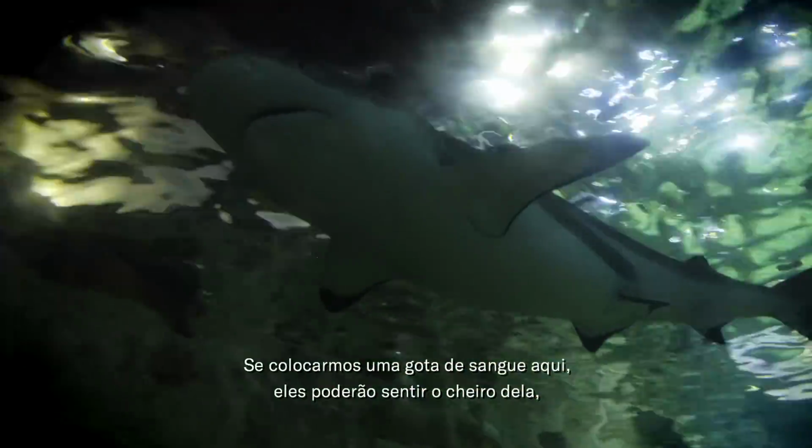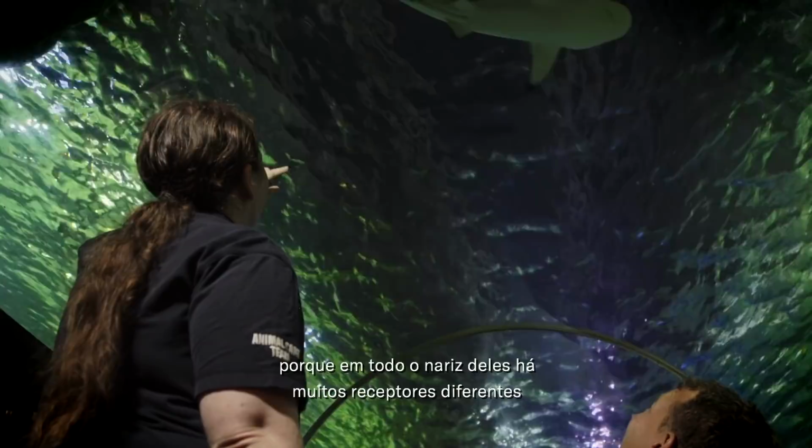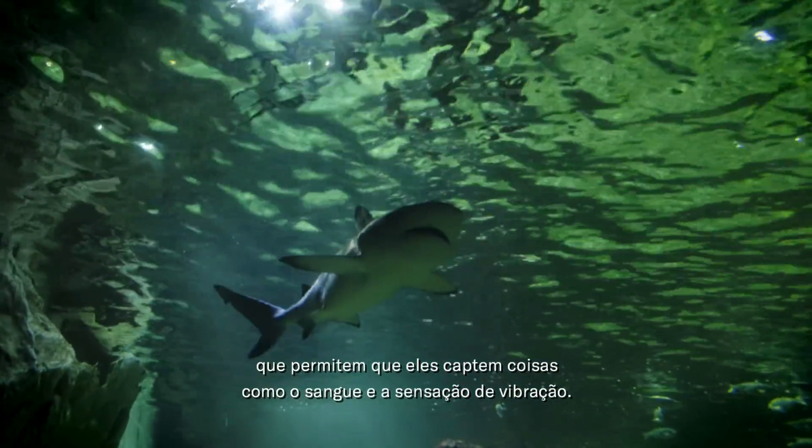If we put a drop of blood in here, they'd be able to effectively smell it, because in their head region and their whole nose, they've got lots of different receptors, and those receptors allow them to be able to pick up things like blood and also the sense of vibration.